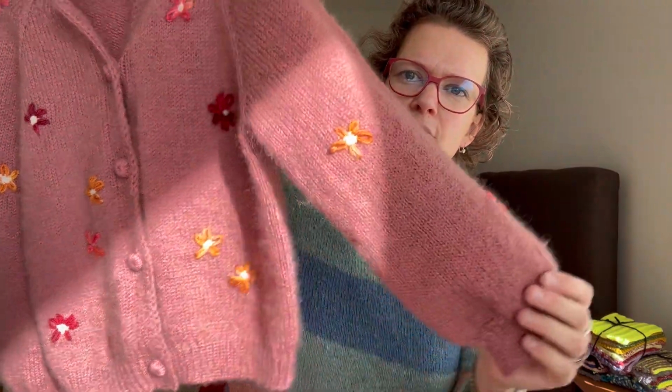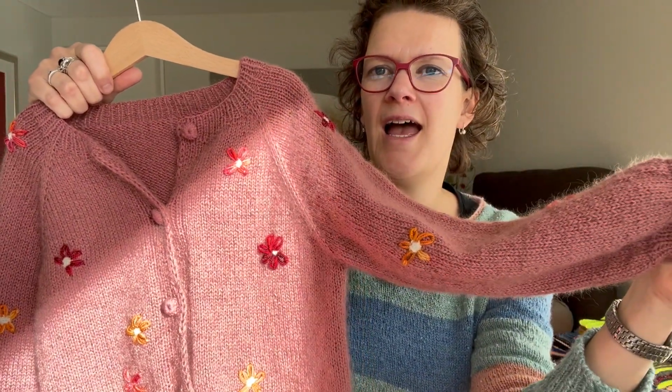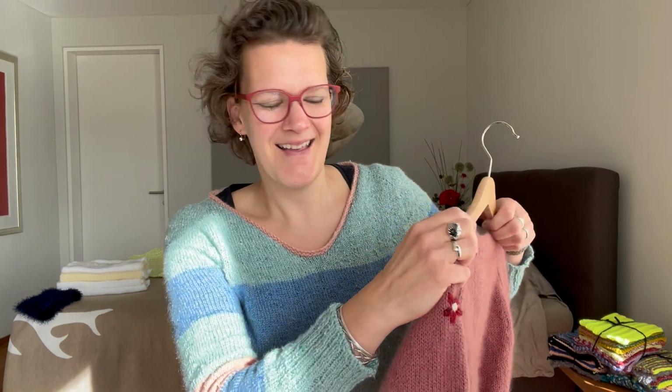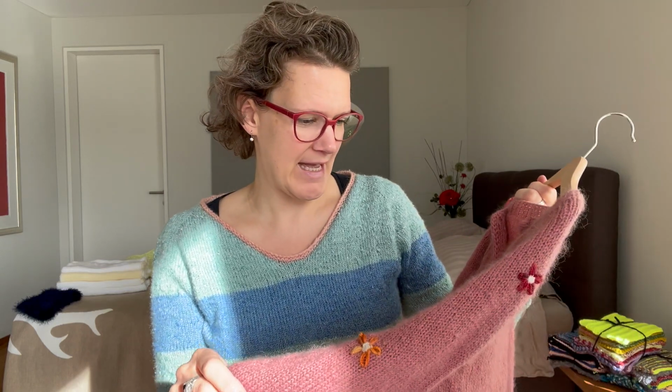It was the first time for me that I was embroidering on knitwear. And yeah, I must say it's not perfect. And I see, oh my God, it's not all really nice. But actually flowers are not perfect either, right? There's always this leaf that is maybe a little bigger or smaller than the other leaf. So yeah, and on the other hand, it's also a bit playful to have not perfect flowers. And I must say, I'm really happy with the end result.